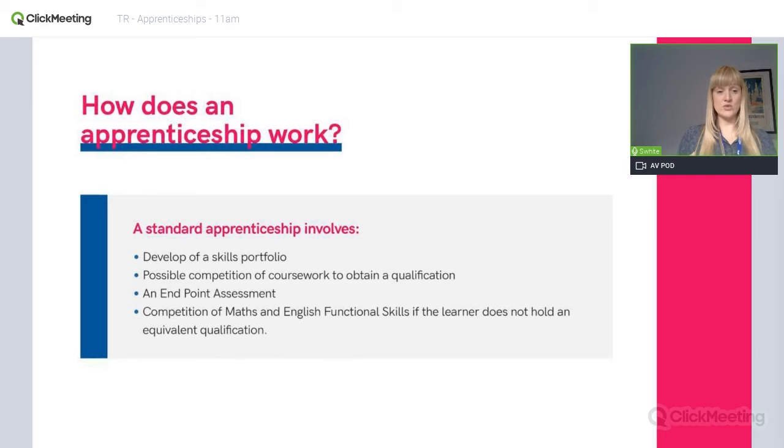Like I said before, you do complete a work-based skills portfolio. So each week you'd have to put time aside to develop those skills on the job and develop that skills portfolio as part of evidence of your apprenticeship qualification. You'd also have coursework that you'd submit. You'd be set up on a portal called OneFile, where you would submit all of your coursework. And you'd also have an endpoint assessment at the end of your apprenticeship, just to make sure that you've developed all the skills needed to pass the course.